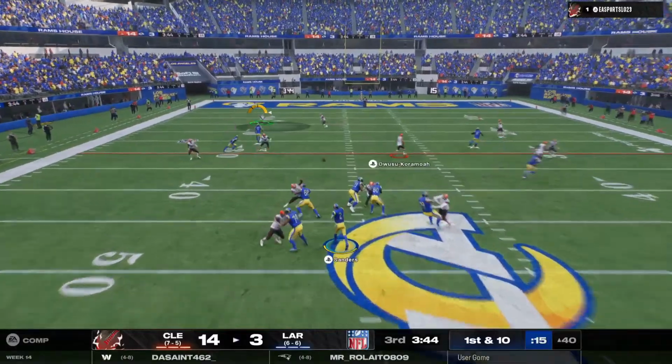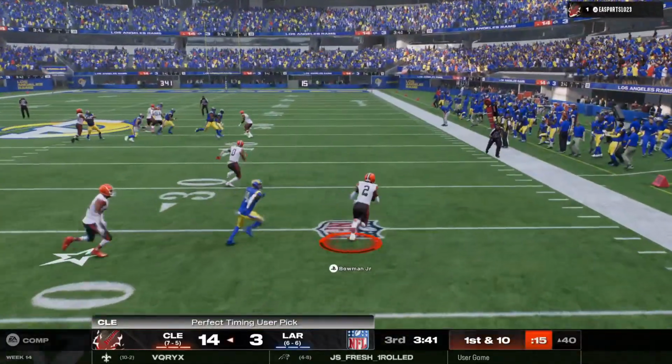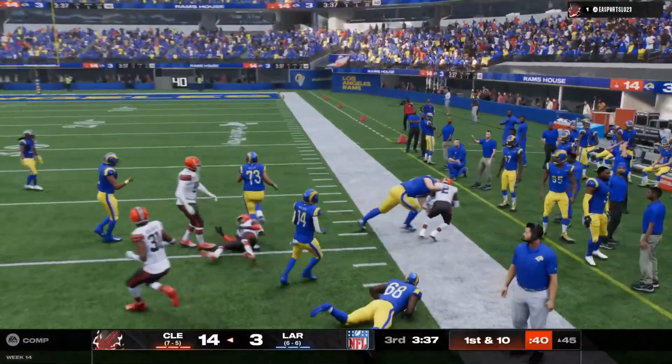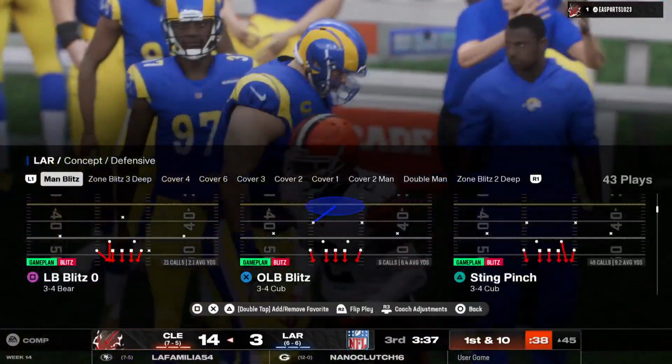They'll throw on 1st. And there's a man there. It's intercepted. Get it back on his 6th interception of the season.